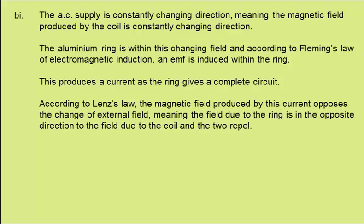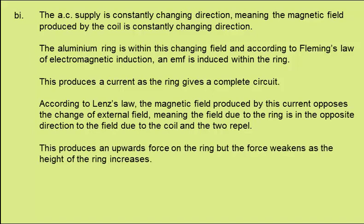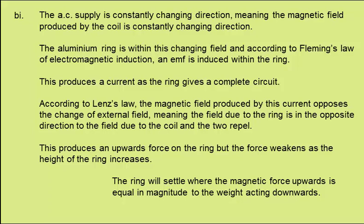According to Lenz's law, the magnetic field produced by this current will oppose the change of external field, meaning the field due to the ring is in the opposite direction to the field due to the coil. The two therefore repel. This produces an upwards force on the ring, but the force weakens as the height of the ring increases. The ring will settle where the magnetic force upwards is equal in magnitude to the weight acting downwards.